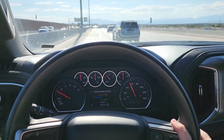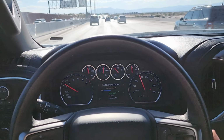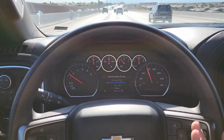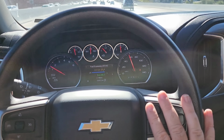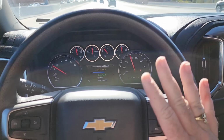Alright, so I like the 6L80E. Like I had in the Black Mamba and its predecessor, both of the Tahoes, the Z71 and the LS Black Mamba. They had that 6L80E transmission. I don't like the 8-speed. And I'll tell you why I don't like the 8-speed.